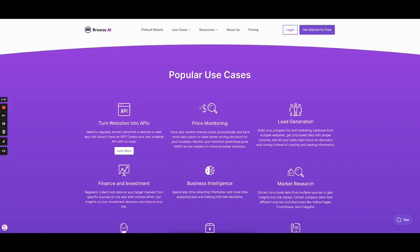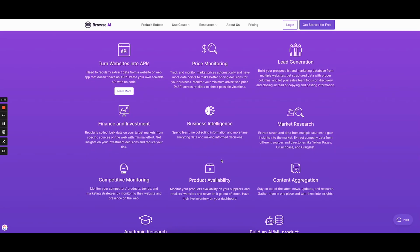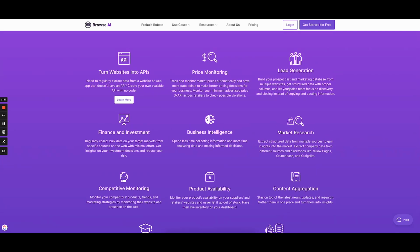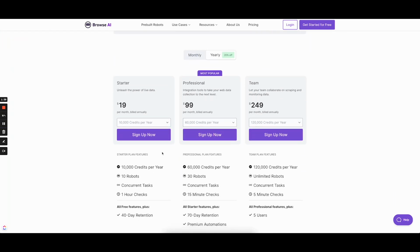And as we go to their popular use case page, we can see outside of the suggestions that I did, if you're looking to understand price changes, if you are a business that does reactive price changes or discounts based on your competition, this is a great tool for that. Product availability. If you're looking to use something like LinkedIn for lead generation or Upwork, and you want a notification every time a specific job is updated for a search query that you did, you can have it add information that way as well. Looking at the price for Browse.ai, you can start out with a $19 a month plan.